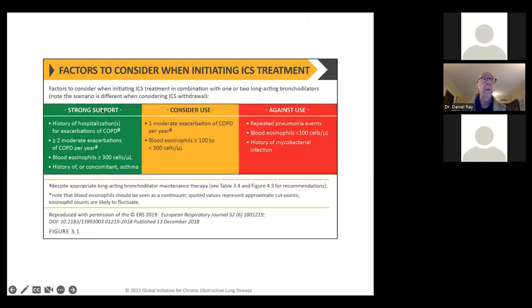So what about steroids? Yes, we should be using inhaled corticosteroids to treat our COPD patients in our very severe group D, the ones that are having multiple exacerbations and symptoms.